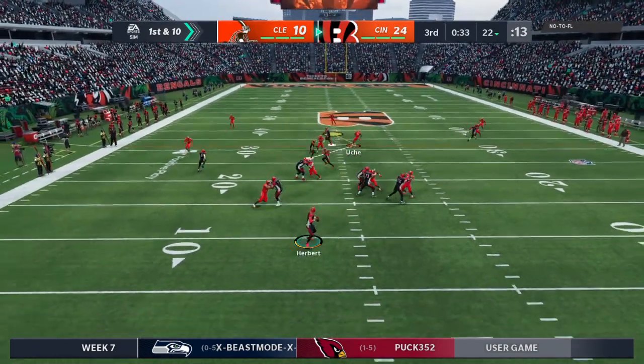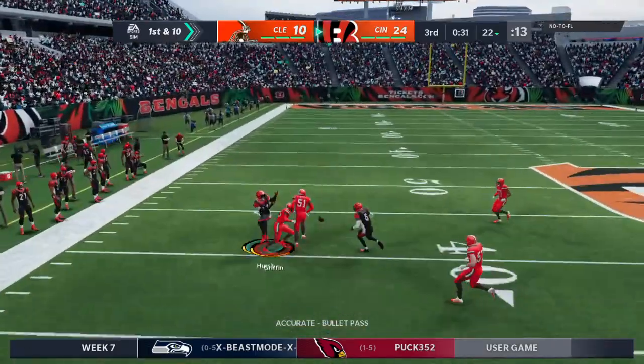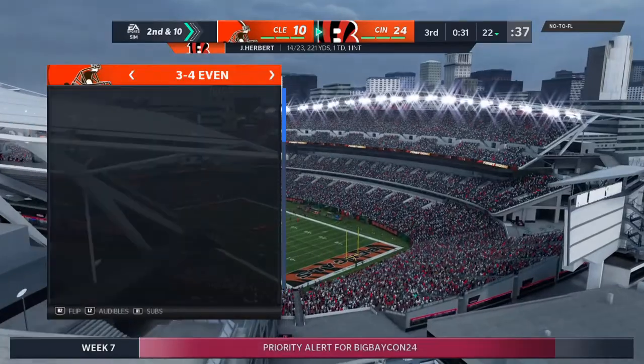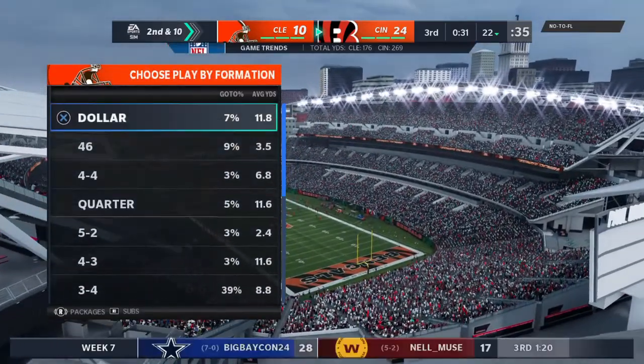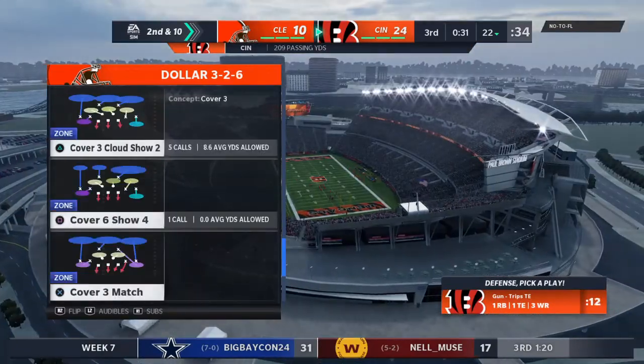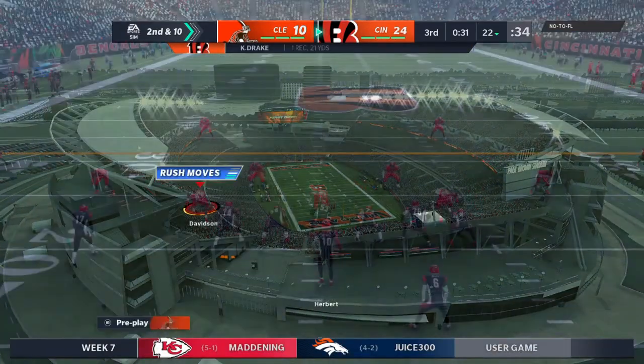From the gun, Herbert. And the coverage terrific there as that's knocked down and incomplete. Hayden Hurst, former 1st-round pick, the intended target. That'll bring up 2nd down. 2nd and 10 at the 22-yard line.